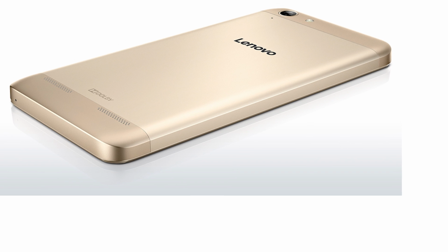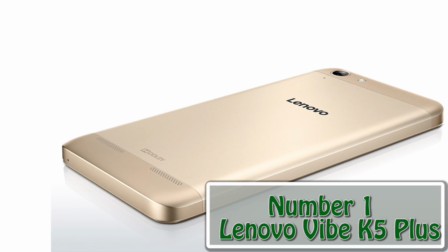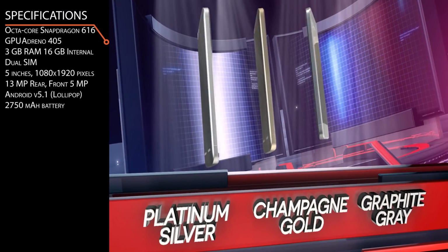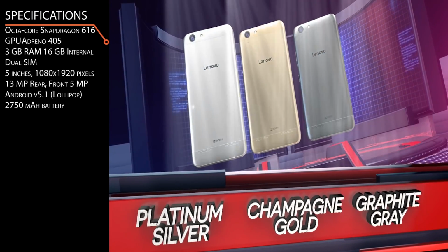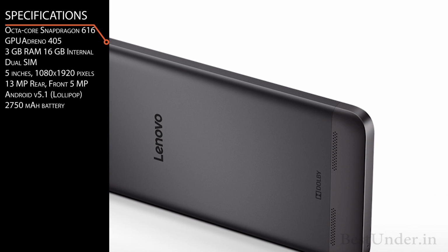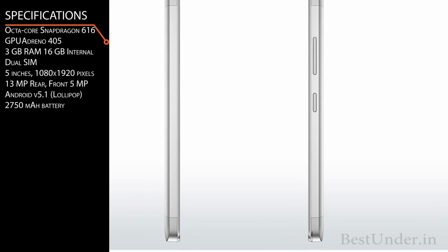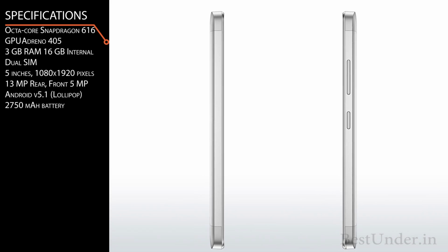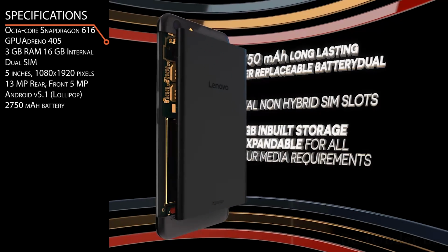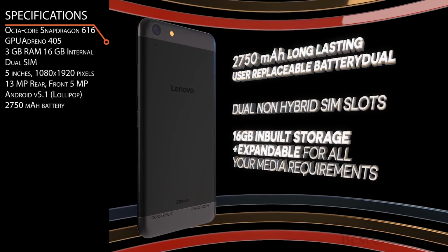Next we have the Lenovo Vibe K5 Plus 3GB RAM version, which is surely Lenovo's answer to all the other phones on this list. Lenovo in the recent months has shown an increased targeting of the mid-budget and low-budget range phones. Launched on August 4, 2016 and priced at Rs 84,999, Lenovo Vibe K5 Plus is packed with a 64-bit 1.2 GHz octa-core Qualcomm Snapdragon 616 processor, which makes it a swift performer. It has a poor battery capacity of 2750 mAh and has some heating issues.